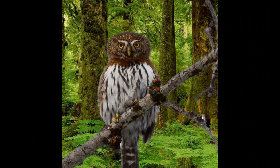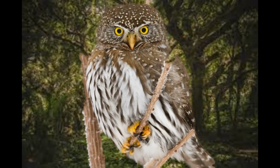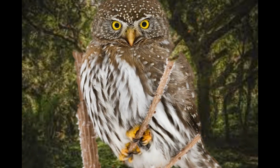Pygmy owls are sit-and-wait predators, perching quietly and patiently observing their surroundings for potential prey. When they spot prey, they use their excellent flight skills and sharp talons to swoop down swiftly and capture their quarry.